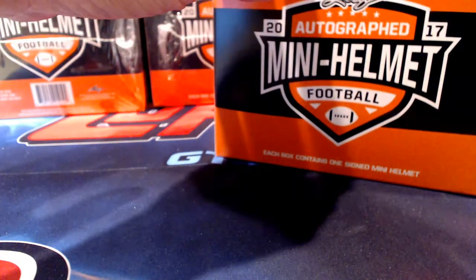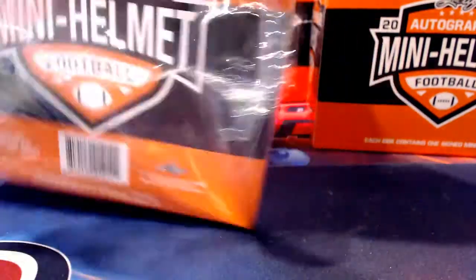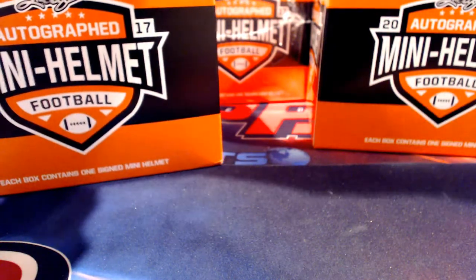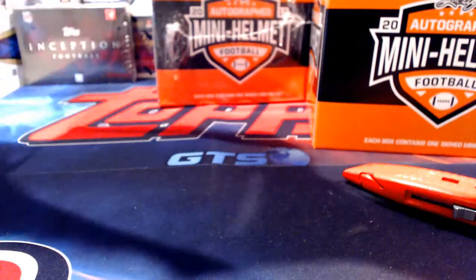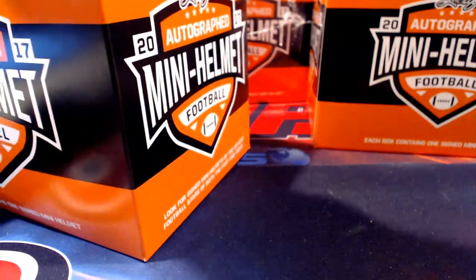Now we can get back to getting into our helmets. I'm going to get all the plastic off and all the little seals cut, and then we'll start actually taking them out of the box. But I'm hoping that we find some more really nice ones tonight, because we've had such good luck with all of them really up to this point. Some super nice stuff in there.